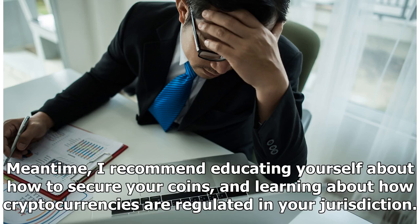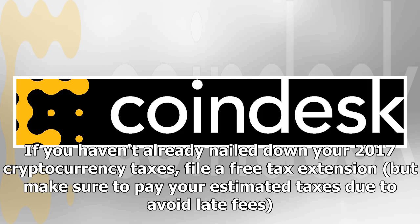In the meantime, I recommend educating yourself about how to secure your coins, and learning about how cryptocurrencies are regulated in your jurisdiction. If you haven't already nailed down your 2017 cryptocurrency taxes, file a free tax extension, but make sure to pay your estimated taxes due to avoid late fees.